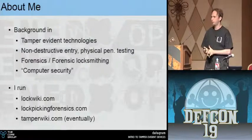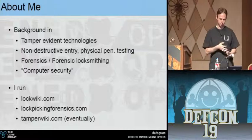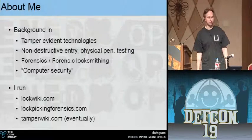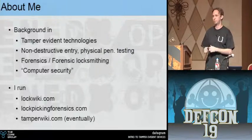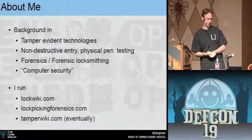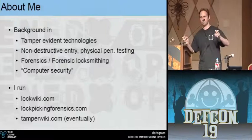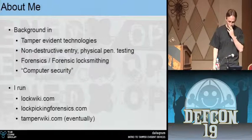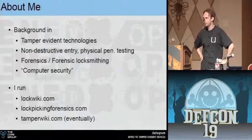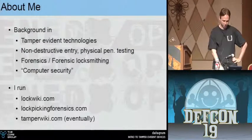I also do a lot of non-destructive entry stuff, so think lock-picking, safe cracking, making friends with guards, and so on and so forth. I also do forensics, particularly forensic locksmithing, so determining if locks have been picked or bumped or opened with things other than a key. And like many of you, I also do computer security. And like many of you, it's also a bullshit term that I use, so we don't have to talk about it so much. I run a couple websites, such as LockWiki, Lockpicking Forensics, and eventually TamperWiki will have something more than a cool splash page that I got bored and made.